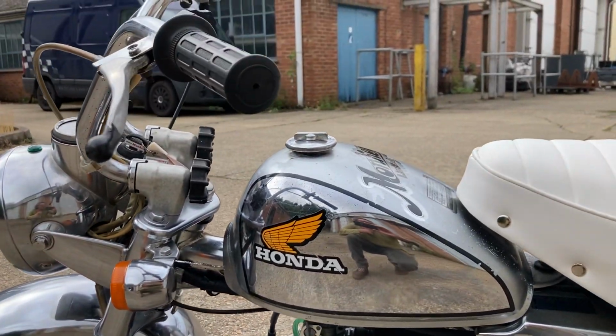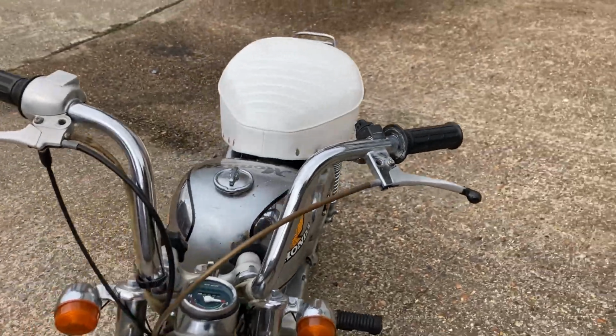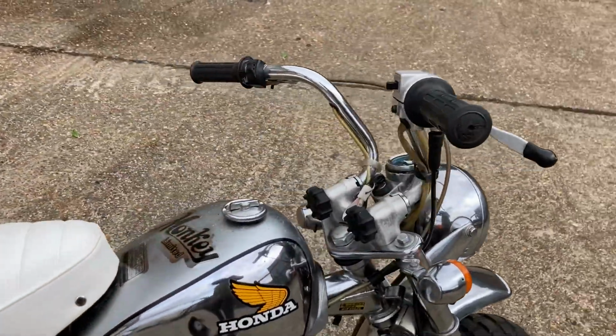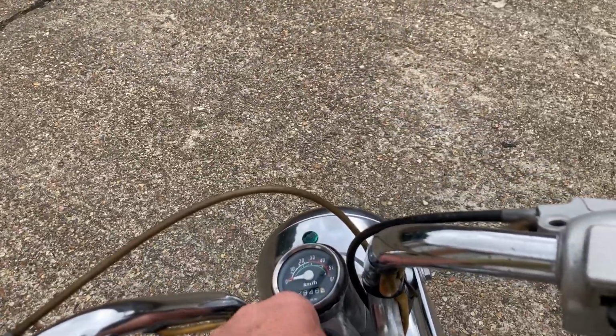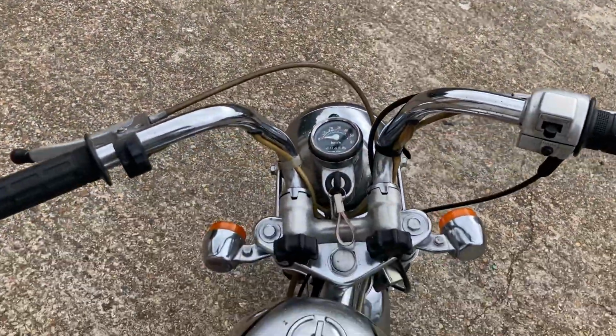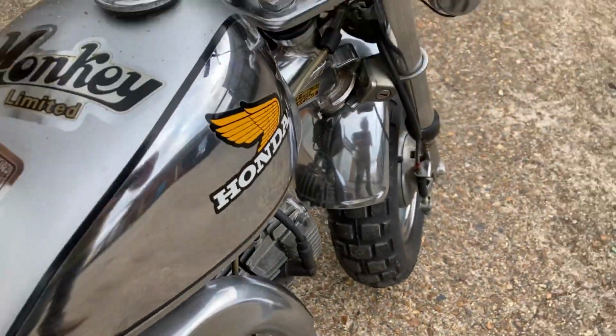She starts and runs beautifully and is supplied fully serviced and ready to go. We will be replacing the tyres on this one as well because they have perished. Mileage is 2,946, which is about 1,800 miles. Starts first kick. A very, very quiet engine, as you'd expect from a Honda.